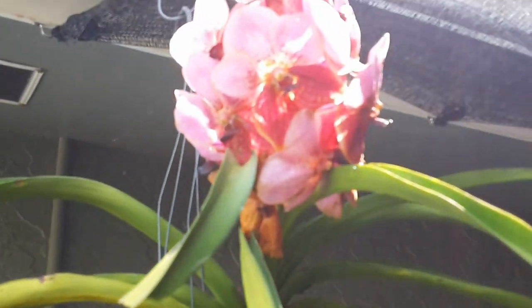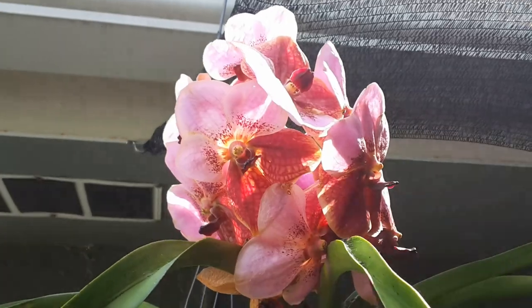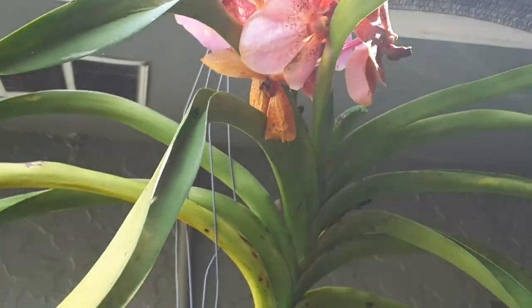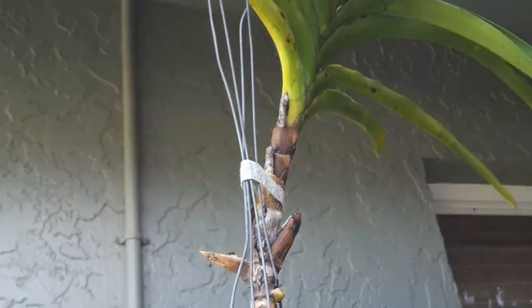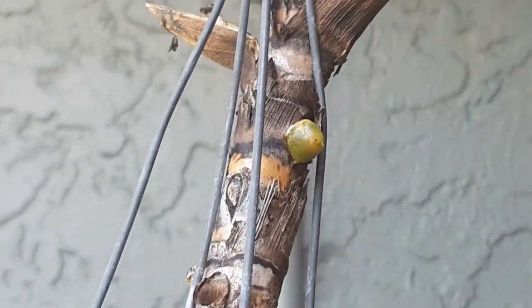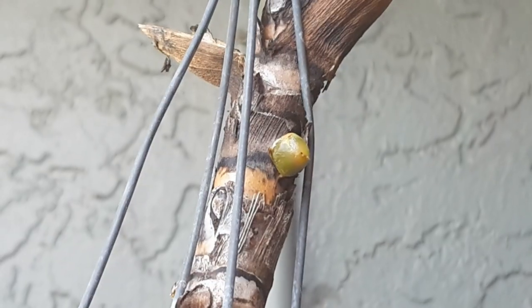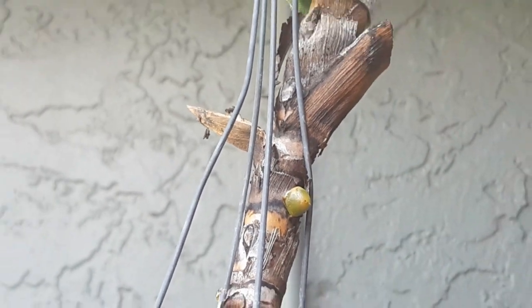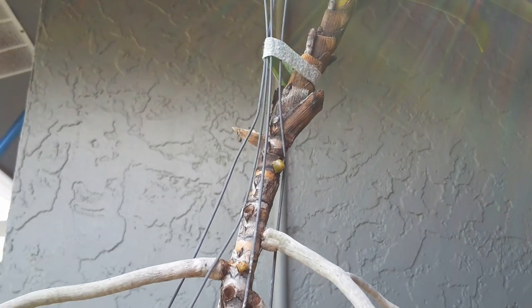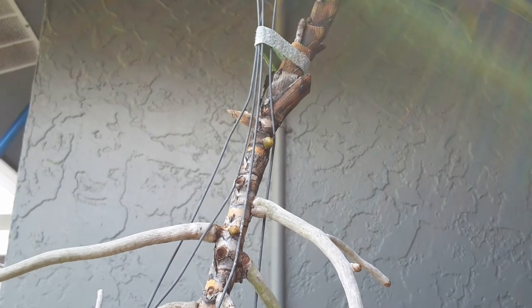And my Vanda up here, that's sick. She still has her pretty blooms. But I noticed one thing. I've been watering her and fertilizing her, and I really need to more or less treat her. But look, it's growing us a new root there. So maybe she's not dying. We'll see. Oh, let me show you another Vanda.